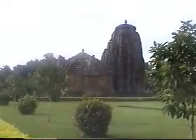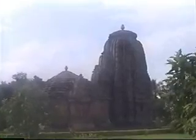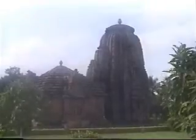This is a Jain temple. More modern. Jainism was the predominant religion before Hinduism and Buddhism came in the Kalinga. This is Raja Rani temple, built in early 11th century AD. There is no real deity here. It's one of the finest architecture.